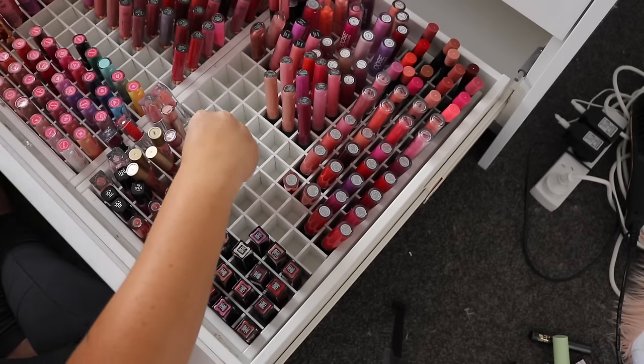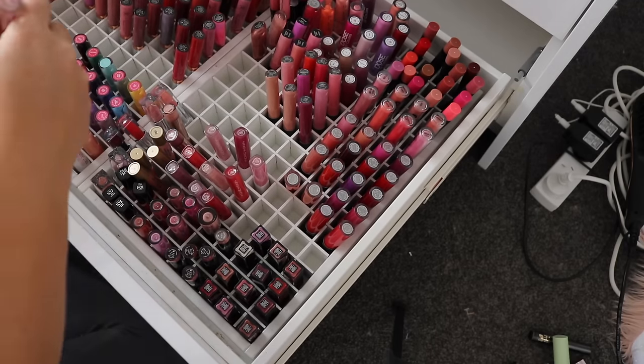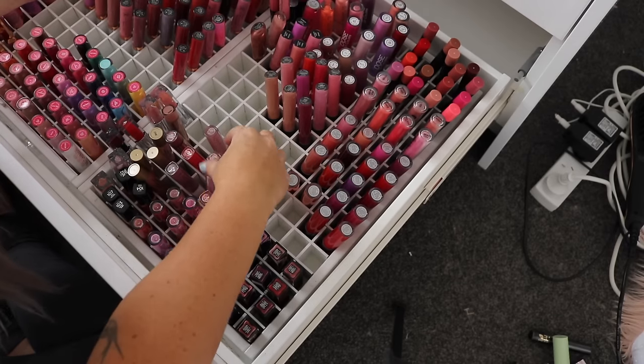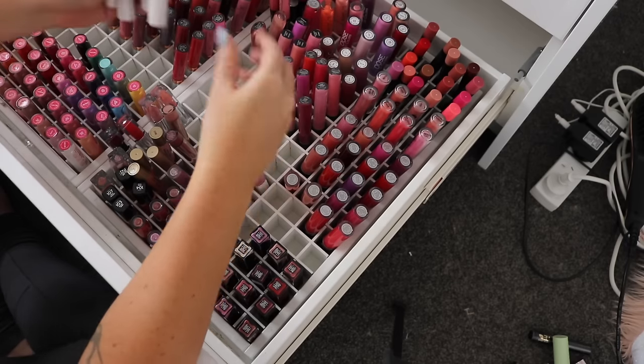I'm just putting some lip glosses over this side from that first drawer. Actually, I might go through these Natasha Denona. Oh, but they're all so pretty. Seriously, the shade range is on point. Oh, nah, I can't do it. I need to keep them all.